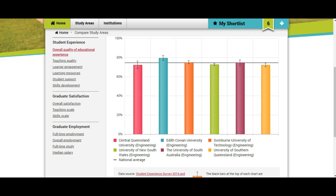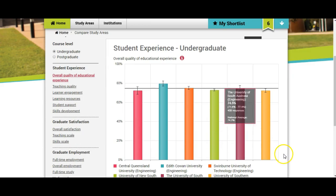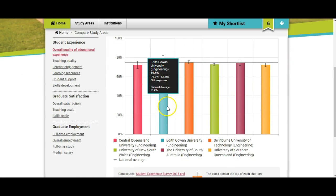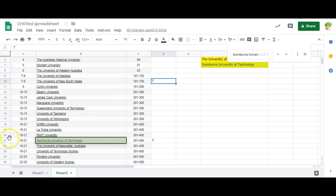But according to Qilt, Edith Cowan University is better than all the others in the field of engineering. Okay, so then now the choice is up to you. Do you want to choose Edith Cowan because they have a good engineering department, or do you want to choose the University of New South Wales because it is a highly ranked university, or perhaps you want the Swinburne University?